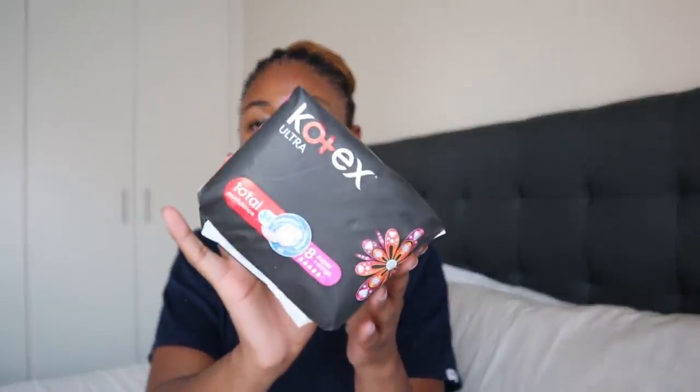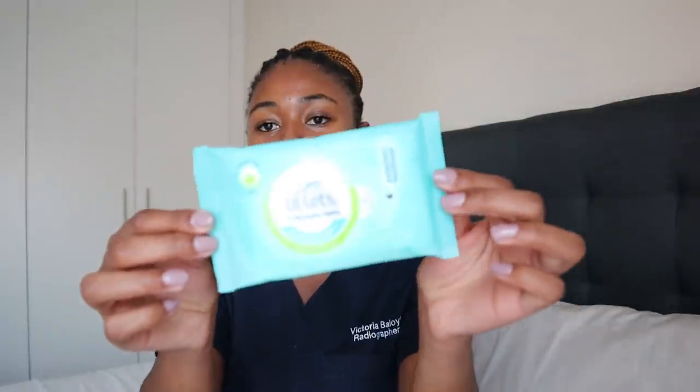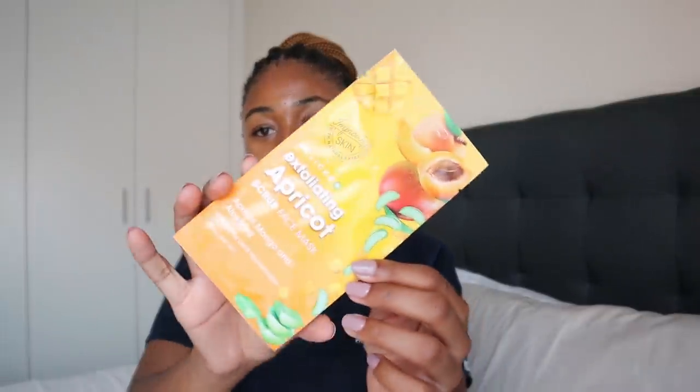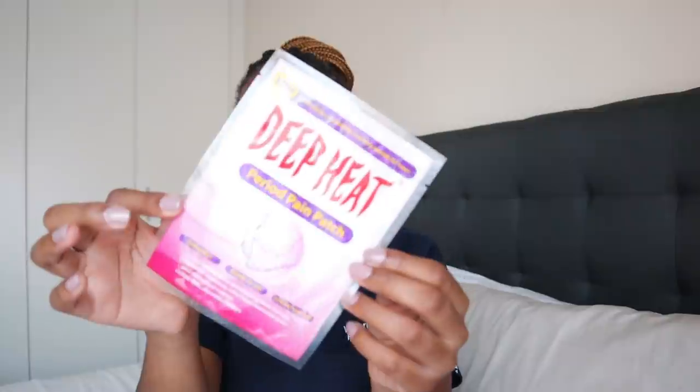And there are also pads: Kotex panty liners and Kotex ultra pads. When you buy this, they ask you your choice of pads, whether you want tampons and which brand, or just normal pads. And there are also my fave, the Lilith feminine wipes. These are my favorite feminine wipes in the whole world. They are infused with aloe and are not harsh. You can also get ones infused with chamomile. You can wipe down there just to feel fresh throughout the day. There's also an apricot exfoliating scrub face mask, and this deep period pain patch to relieve period pains.